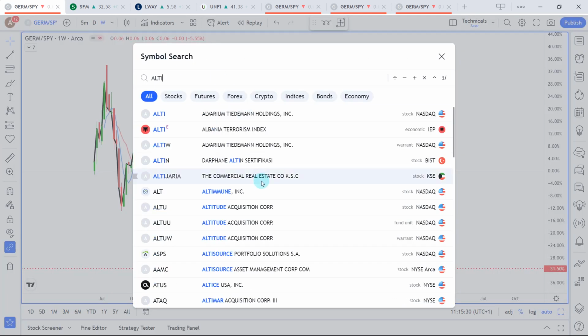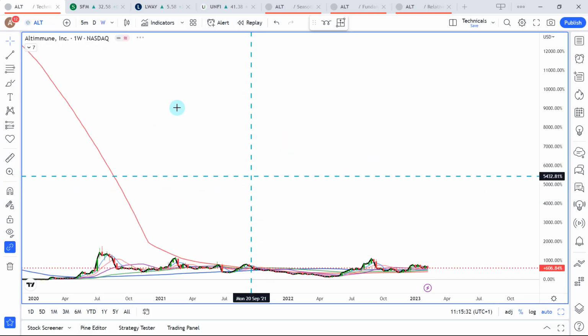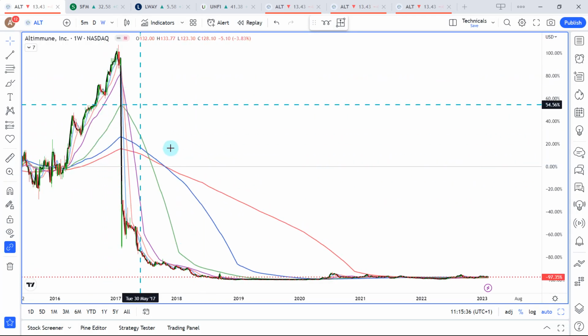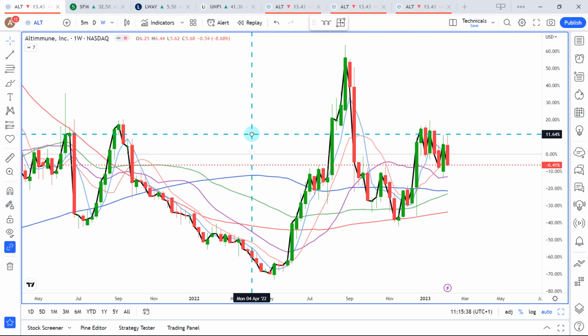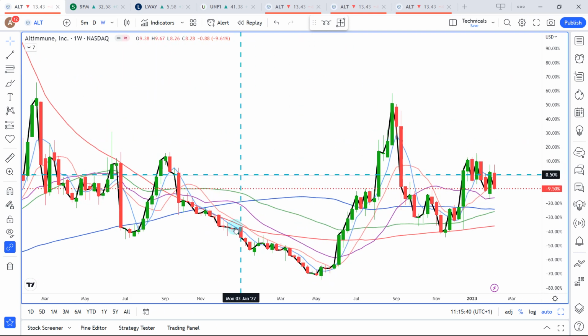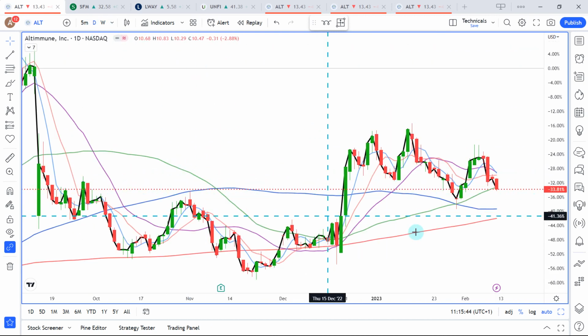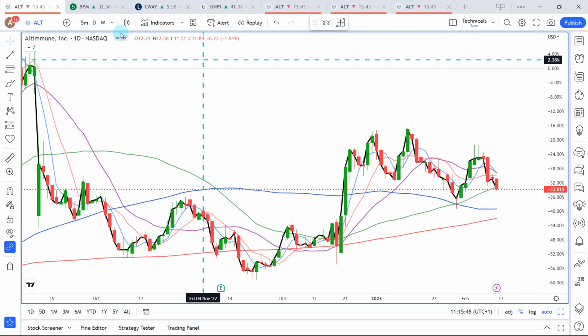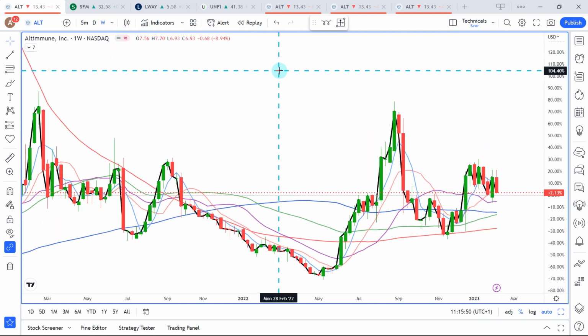It's here. Altimmune is the top holding. Certainly fallen a lot from its size. So here's the chart. A bit of an inverse-ish head and shoulders pattern here as well on the dailies. Dipping a bit below the green 50-day moving average. I would ideally like to see it offer some clean support.